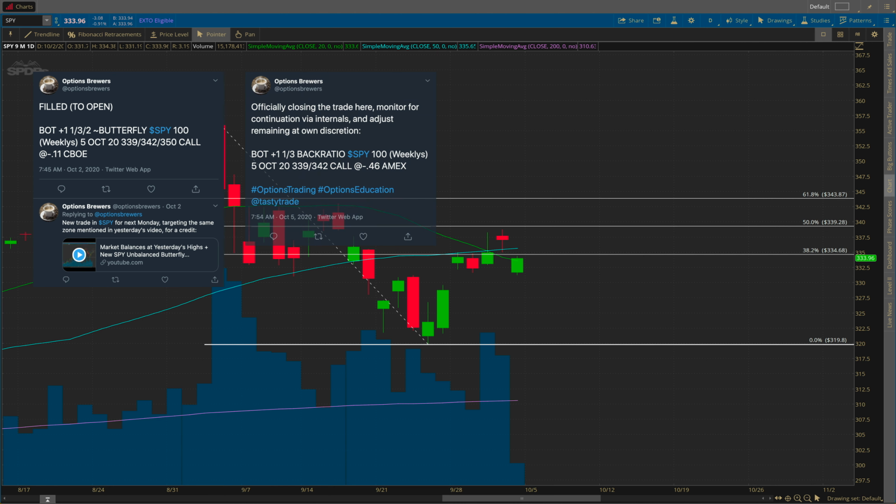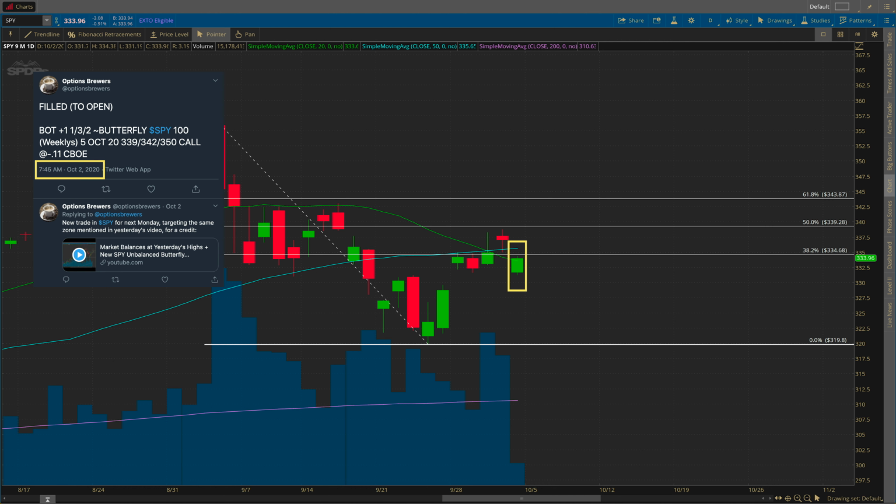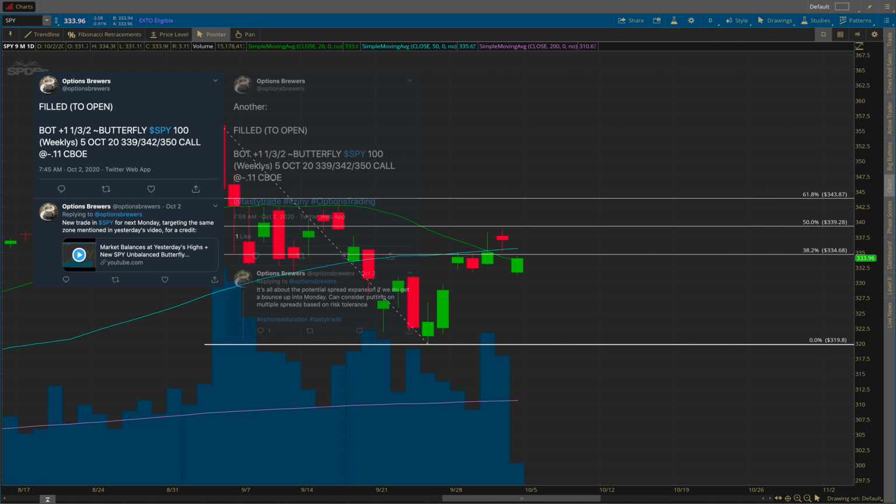The trade began on October 2nd when I shared it out on Twitter. I mentioned that we were buying the 339, 342, 350, 132 butterfly expiring on October 5th and collecting an 11-cent credit to put it on, meaning we got paid 11 cents to enter this trade. I later tweeted out again that I added another unit of the same butterfly, so officially we had two of these on.